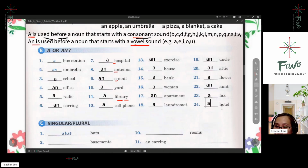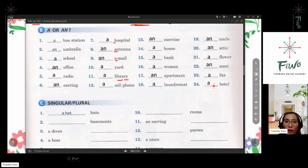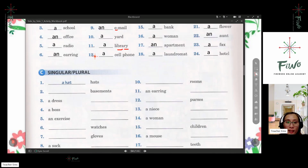How do you read this word? Hotel. Hotel. Again? Yeah. Hotel. Very good. Oh, so you get 24 over 24. So that means perfect.